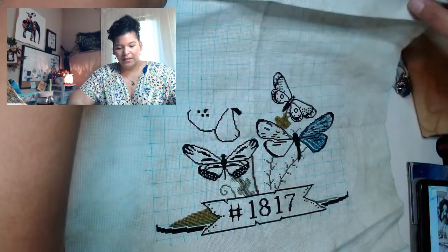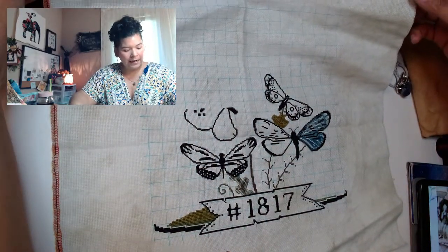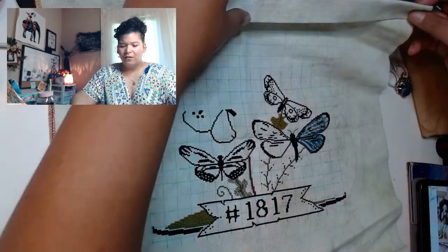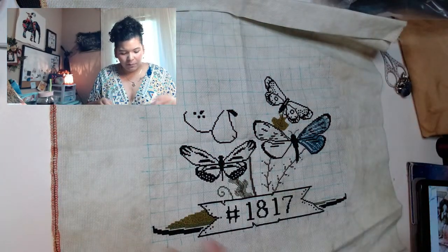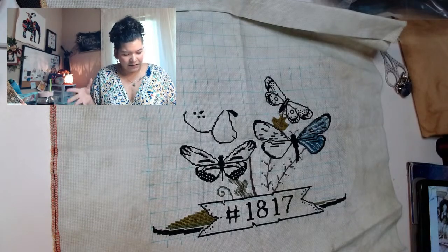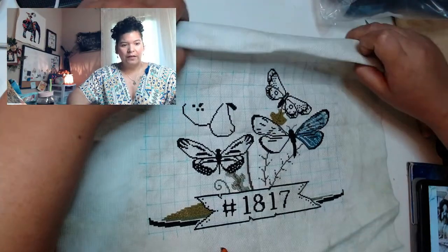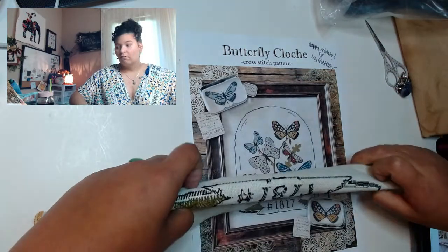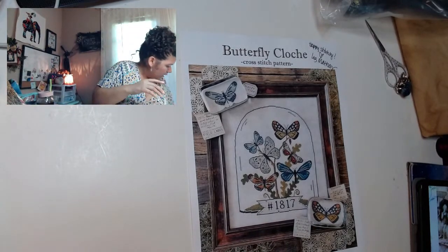I'm really loving it. I hand dyed the fabric. This is an 18 count Aida that I hand dyed with some greens, and I don't even know what combination I used. I think I used a green and a tan, and it became this dusty olive color. Maybe the camera won't be able to catch it, but I am loving it. All right. Let me put these here so I don't get confused where I'm at.